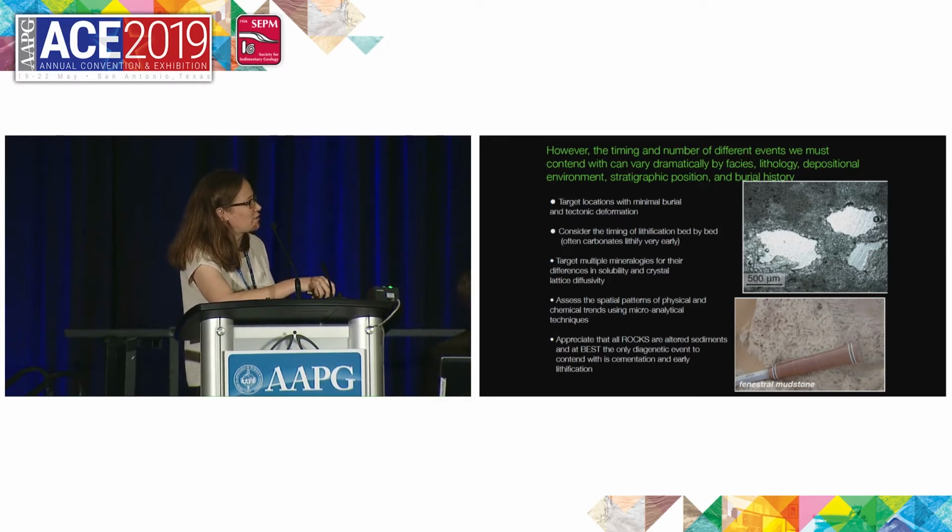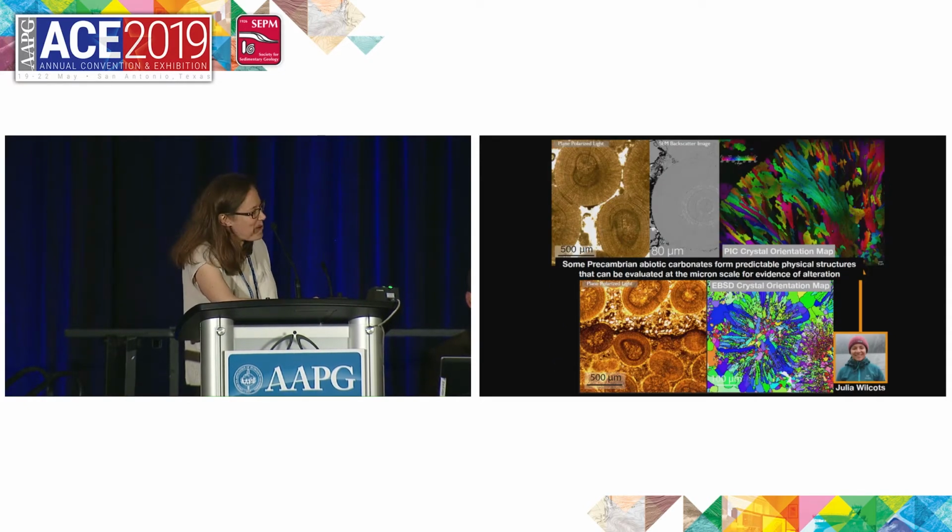And rocks like this fenestral mudstone from the Ediacaran of Oman give me hope, because what you can see is that the original fenestrae forming in a peritidal environment are still open. They're not occluded with a later pore-filling cement, and the original mud is now a micrite of very fine crystal size. Even more hope, some Precambrian carbonates form predictable physical structures that can be evaluated at the micron scale for evidence of alteration, like these ooids, where we have crystal orientation maps of the radial growth structure.